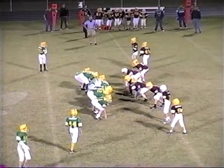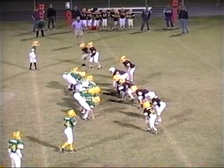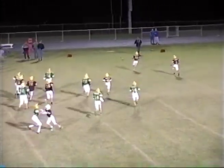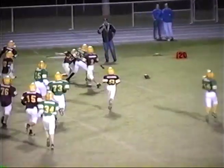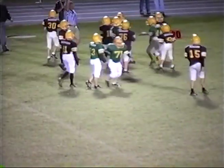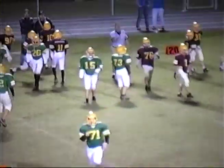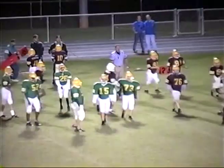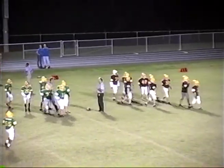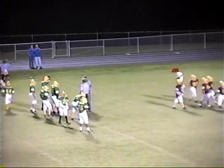Gonna try to get him some field position. It's a good snap. Stone gets the kick away. Bounces at the 30-yard line, takes a Packers roll. Down inside the 25, and they will down the football around the 24, it would appear. And the Redskins will take over first down and 10 from the 24. 4.5 minutes to go in this game.